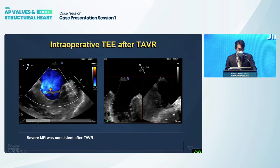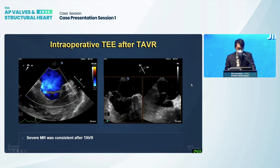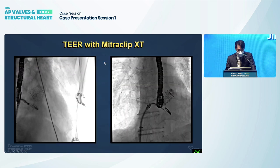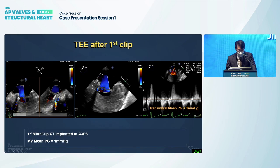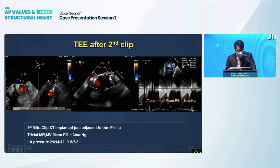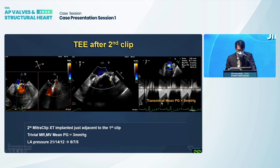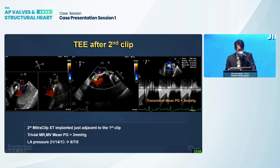But the mitral regurgitation extent did not decrease after the TAVI, so we decided to proceed with TEER. First, a MitraClip XT was deployed at A3 and P3. On intraoperative TEE, you can see the extent of mitral regurgitation decreased. After that, a second clip was deployed adjacent to the first clip. Finally, we saw trivial mitral regurgitation with a transmitral mean pressure gradient of 3 mmHg, and airway pressure decreased from 12 to 5.